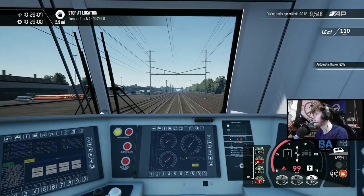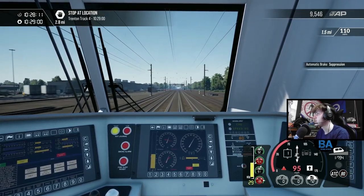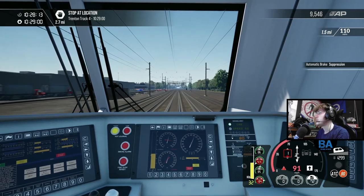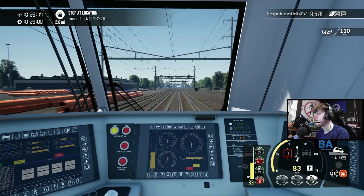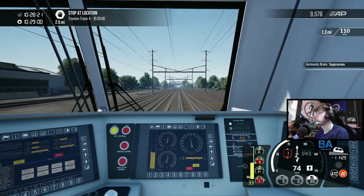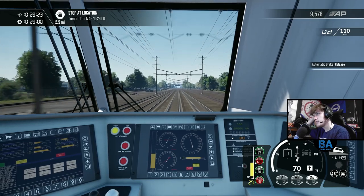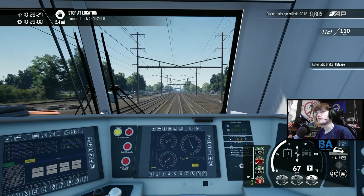Beep, beep, beep, beep, beep, down to 80. Yeah, we're coming down. Don't panic. Where's suppression? Suppression, there we go. I don't think it can then whack on the brakes if we're on that. There you go. And it is 2.5 miles. Not too bad. That was a really good round.